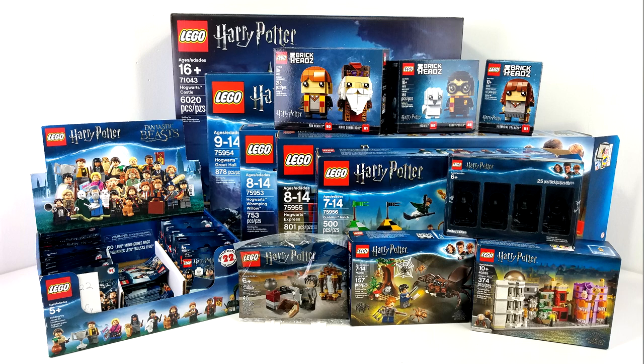When it comes to rating LEGO sets, I don't normally do it very often. It's not something that I'm too much of a fan of because I do really love all of the sets that LEGO delivered within this series. But if I do have to rate the Harry Potter sets within this particular wave, I would have to rate just the regular retail sets.